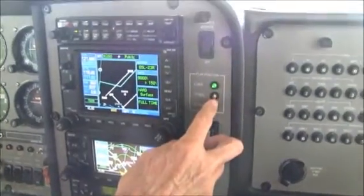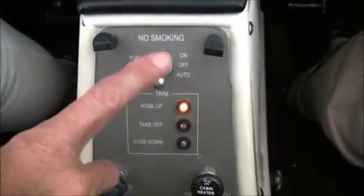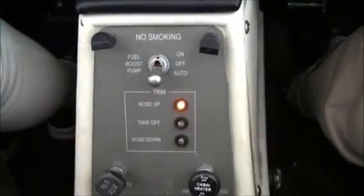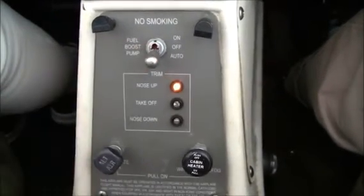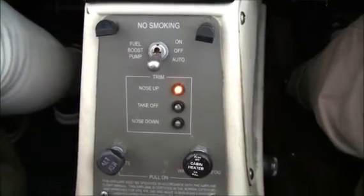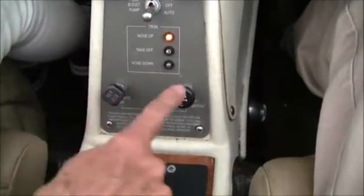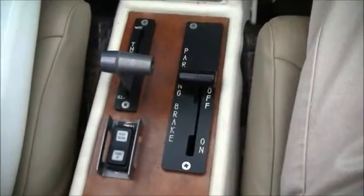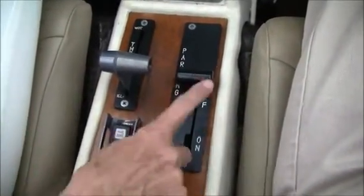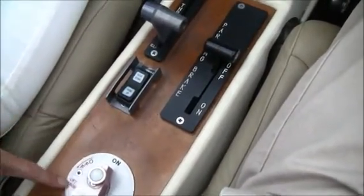Over here we have our flap indicator lights and electric flaps. On our center console we have a standby boost pump. Of course we have an engine-driven fuel pump, but we have a backup fuel pump. If you put it on auto, the FADEC automatically turns it on when we're below 1200 RPM. This is your indicator for your trim, and it is electric trim, alternate air, cabin heater. Here's our throttle. Now you see we do not have a mixture control because the FADEC takes care of that. There's your parking brake, and here is your electric trim control, and here we have our fuel, which is on or off.